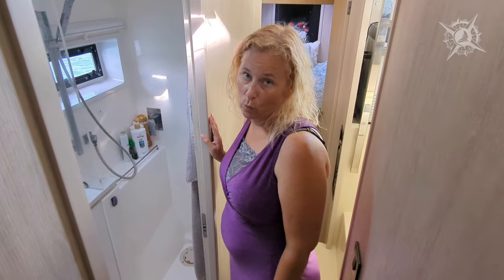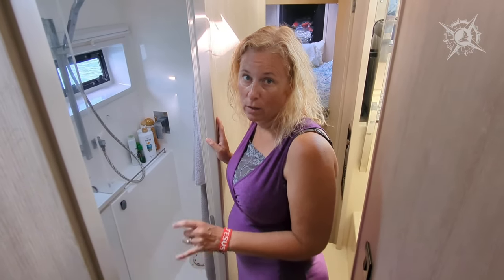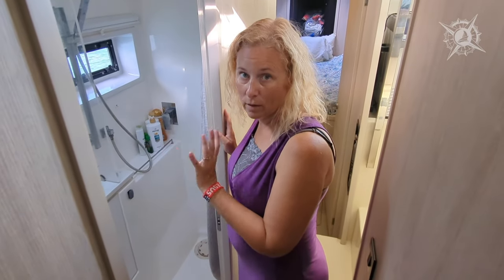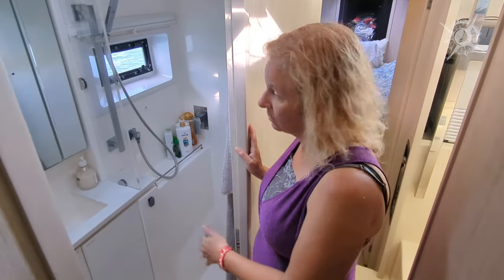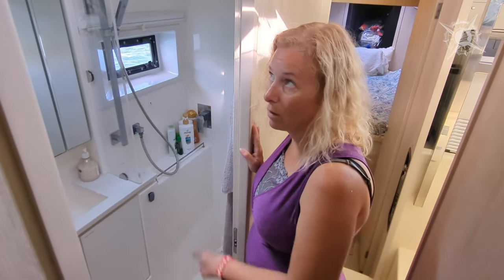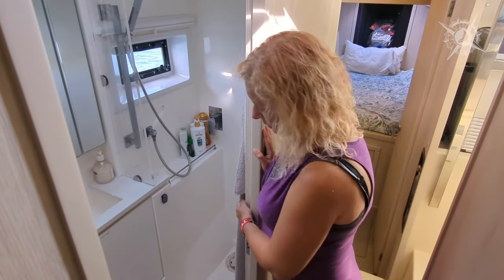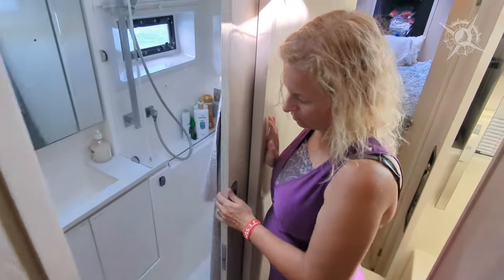Hi, so we are in the port side hull. There's one head on this side. Again, electric macerating toilet on this side. A little bit of storage behind the mirror, the vanity mirror, and a couple cabinets. Separate shower, and again, the hatch to allow ventilation. There is a sliding door here.